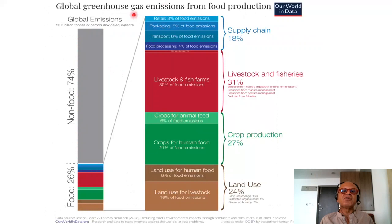You can also look at global greenhouse gas emissions from food production. So non-food is 74%. Agriculture and food production in general adds 26%. That is split into land use, so land use for human food and land use for livestock. You can see that livestock uses double the amount of land used for human food. Crop production includes crops for humans, animal feed, livestock, and fish farms. And you can see again the relative amounts here.